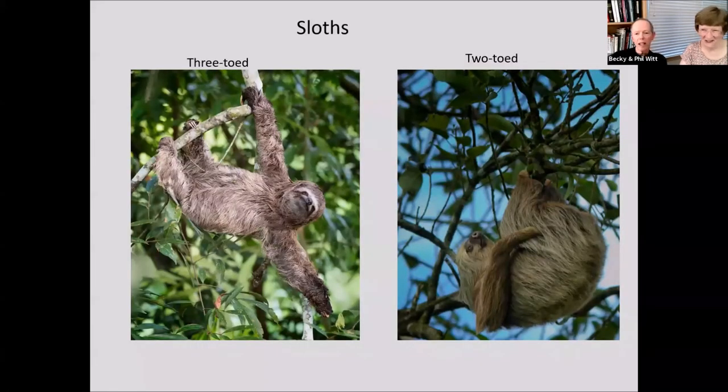Sloths. These guys are fast. They're tree-dwelling mammals. You can see they're hanging from the tree. The one on the left is a three-toed sloth, and the one on the right is two-toed. The difference is in the front claws, not the back. They both have three toes on the back. You can also tell the difference by the facial patterns.